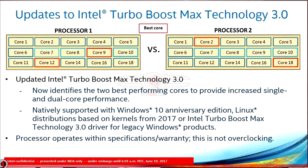Anyway, Intel Turbo Boost Max. Normally, when your processor turbos, it will turbo on a single core. It's pretty much the same as Ryzen. You have that one core that will just smash up. If you put too much load on, say with a benching program or rendering, it won't turbo as much. What they've done with this is find the two best cores, and those turbo, rather than just picking the first two.